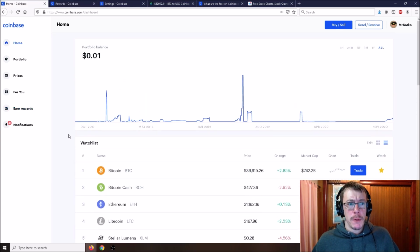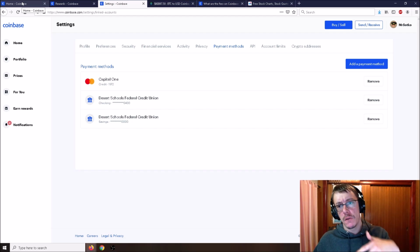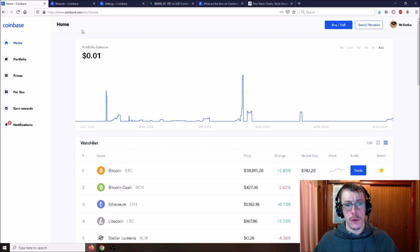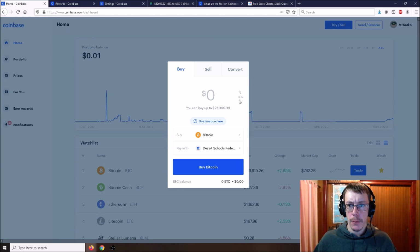So the reason why we want a bank account on there, and there's no problem with putting a credit card on there, just in case maybe Bitcoin goes down in price really fast and you really, really want that cheap Bitcoin right now, then it's okay. So when you go to buy and sell here, this is why we don't really use the direct Coinbase. In fact, we're going to use their exchange in just a moment here. I'll show you that. And their exchange is called Coinbase Pro.